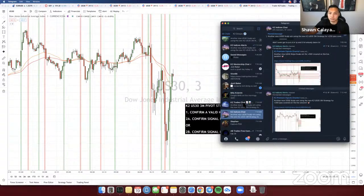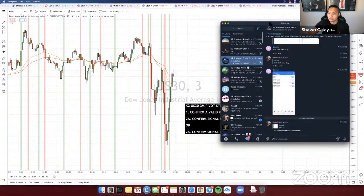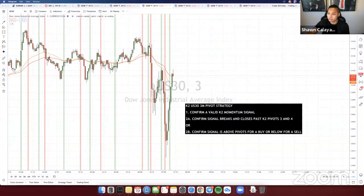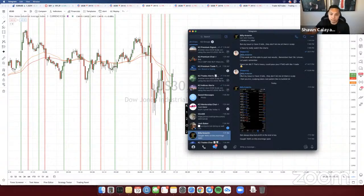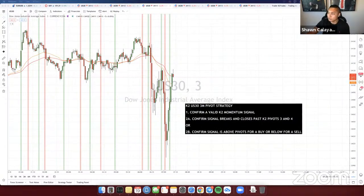So congrats to everybody here who's locking in profits. The main goal here is to close out the day in profit. You don't have to lock in crazy profits every day. Like what Billy just told me, not always blue, but the profit at the end is the key. So as long as you're ending in profit, that's the key, because you can keep compounding your account over and over again. And that's how everyone in K2 continues to be profitable.